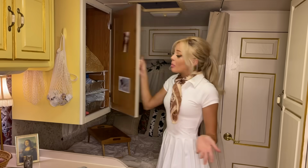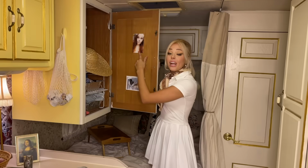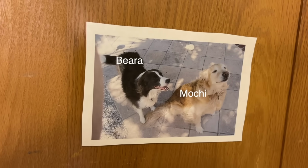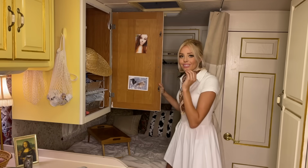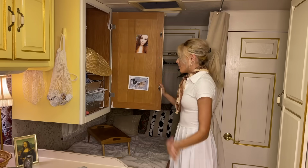This is the closet where I keep all of my foldable things, so shorts and pants, tank tops and t-shirts. This is a picture of a girl that I found in a Walmart parking lot, so if this is you, you're welcome for making you famous. These are my brother's dogs, Bera and Moki. Just kidding. This is a picture I found in a Goodwill frame, in this frame. But what's crazy is it actually looks exactly like my brother's dogs, Bera and Moki. Like, it's crazy. All dogs look alike, so.